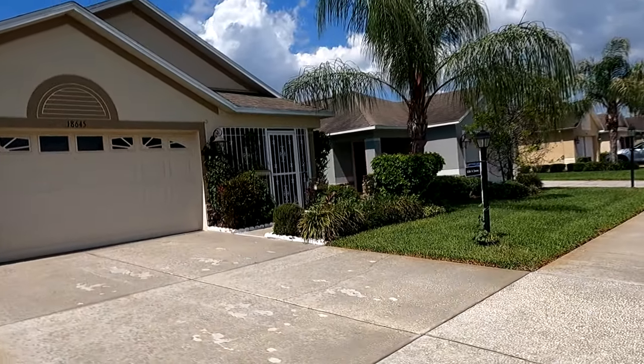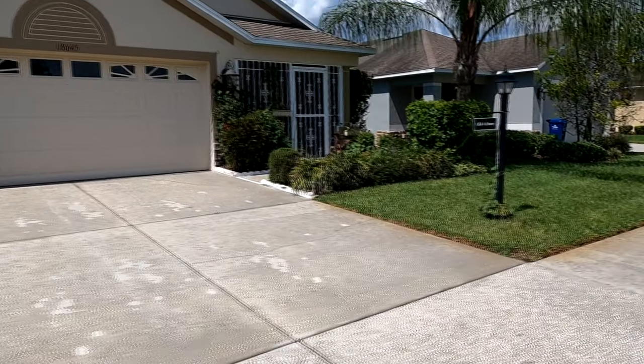All right, let's have a look and see how it came out. Look at that. It looks great. 12 gallons a minute come through there.